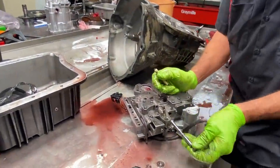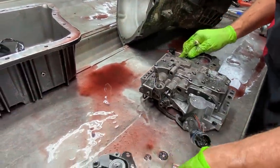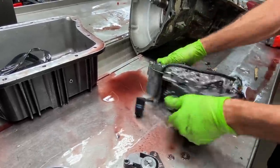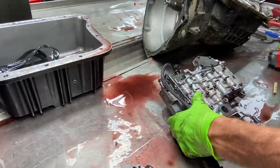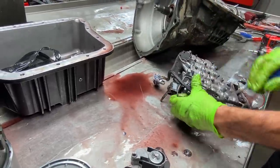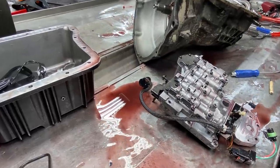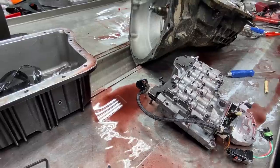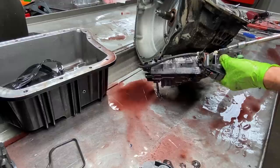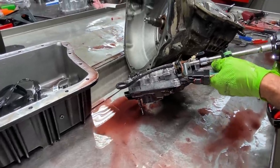And you can see here we have an aftermarket valve. Now we will be updating that to a Sonex valve. We want to get a full-time lube circuit in this thing. But we're going here and let's see what we got. We'll get the overdrive and the lockup solenoid off here. And also your temperature switch is built into this system too, right here.